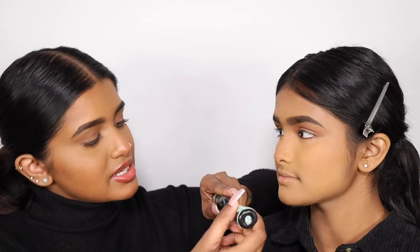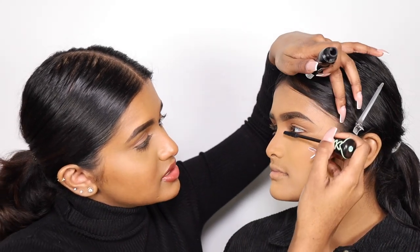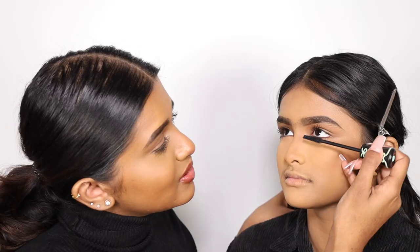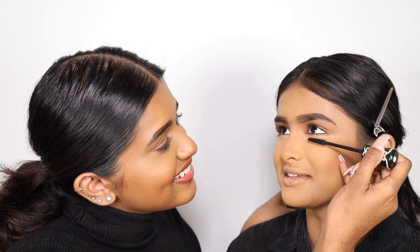Okay, I'm gonna put some mascara on her. So this is the Essence Lash Princess mascara. It's honestly one of my new favorites. It's so good, affordable. Somebody has tiny lashes, it's so cute. Oh, you're so pretty. You're making me blush.